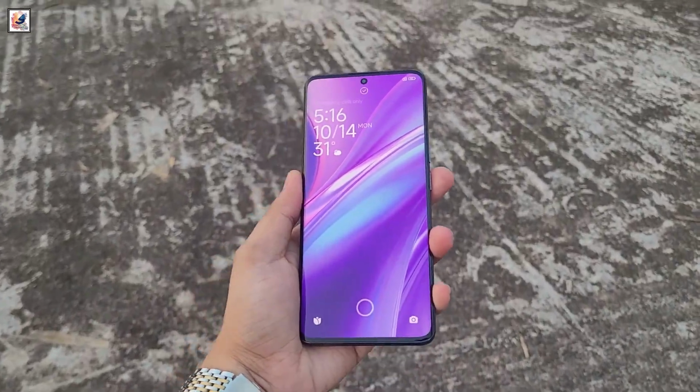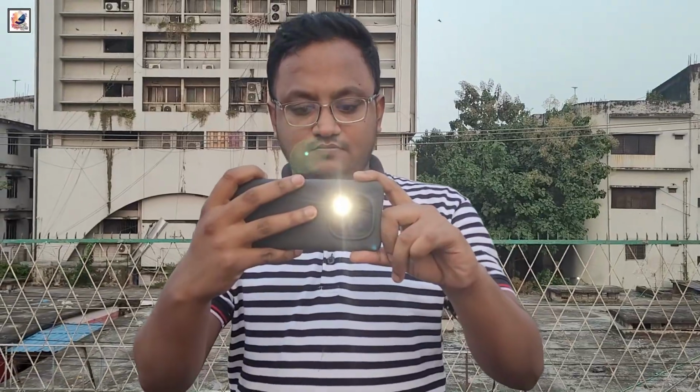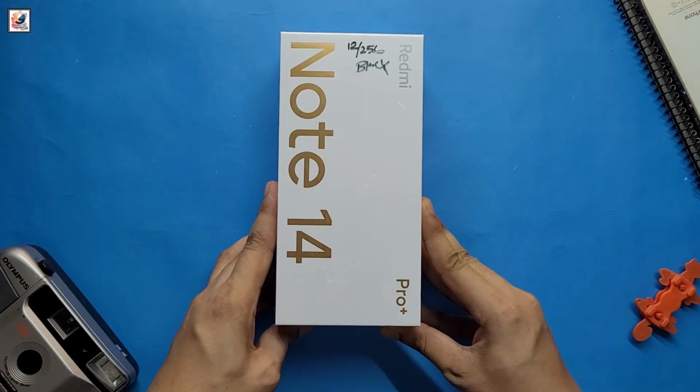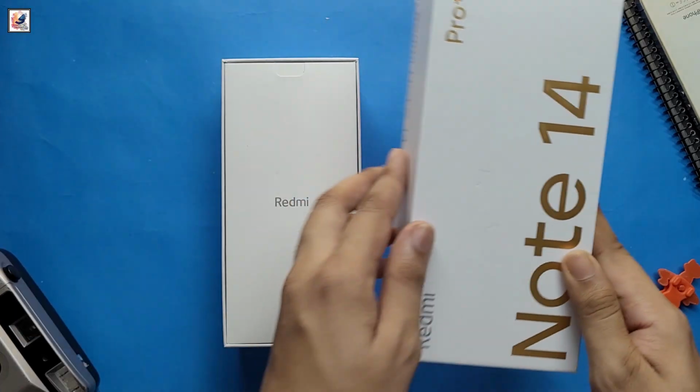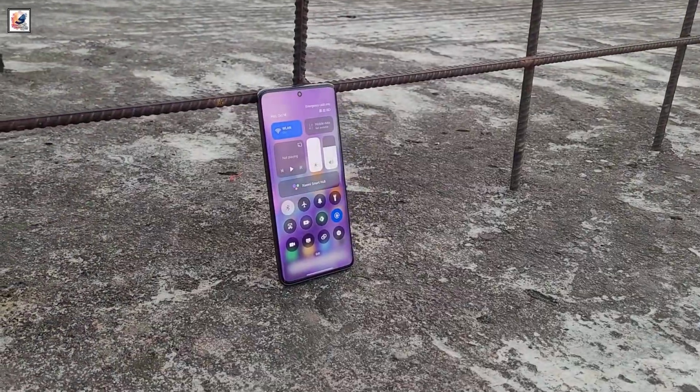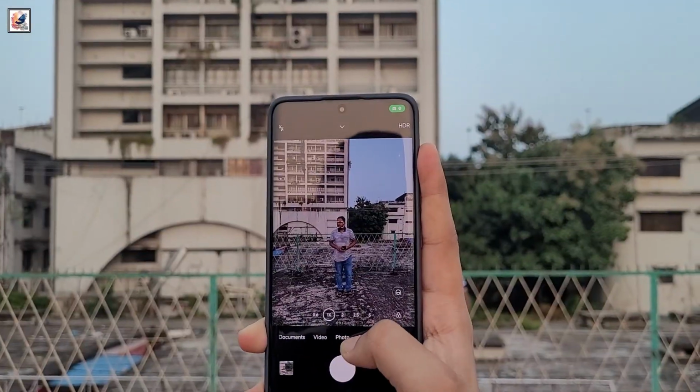Today in this video I am going to camera test the Redmi Note 14 Pro Plus 5G. I already made the unboxing and first impression video for this smartphone. The video link is also available in the video description and the I button, check it out. Let's move on to the main video.